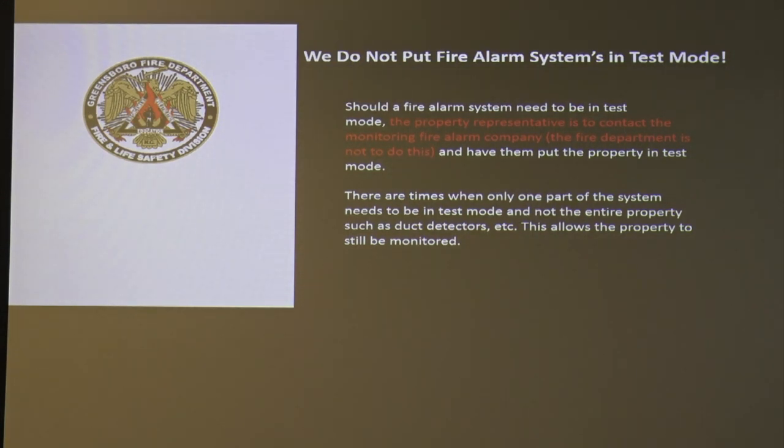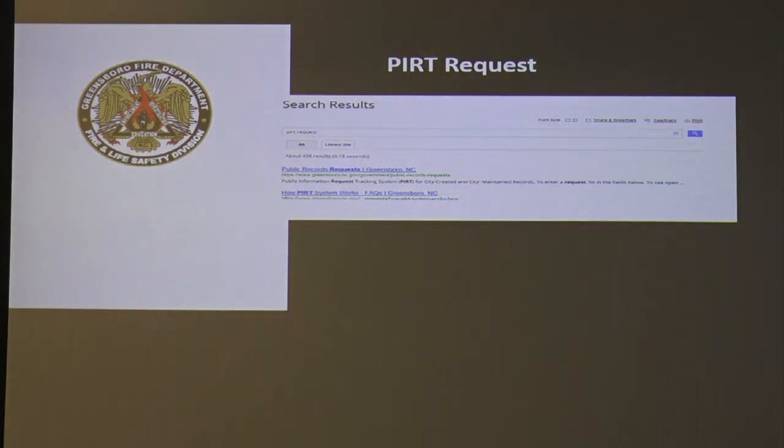We got a phone call this morning. I can't remember which engine company it was. Anyway, they ran a couple of fire alarms in the middle of the night in reference to a duct detector. If you're having issues with a duct detector, tell them to call me because we do have the authority to make them supervisory. Where if the duct detector does go into alarm, it won't actually dispatch the fire trucks, but it will make notification to the property representative that, hey, your duct detector's going off and your HVAC system is not working, because that's the whole purpose of a duct detector, is to make sure the heat and air conditioning shuts down in case of a fire.